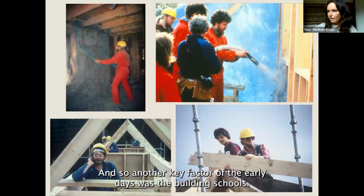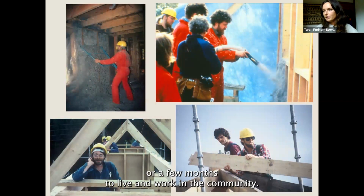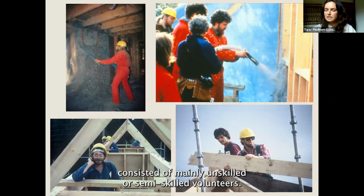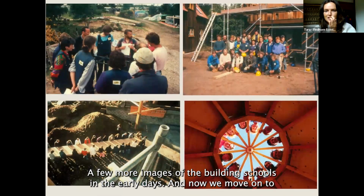Another key factor of the early days was the building school. People would come for a few weeks or a few months to live and work in the community. One of the important aspects in the early designs was to keep them simple, as the labour force consisted of mainly unskilled or semi-skilled volunteers. Here are a few more images of the building schools in the early days.